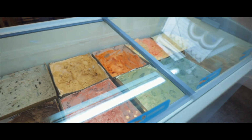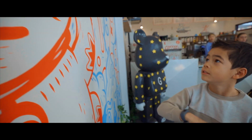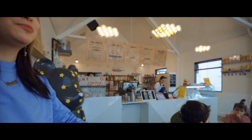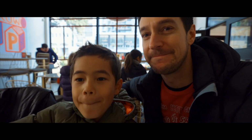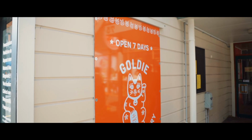go. We got ice cream, all kinds of stuff in here. Noodles and rice. Bubble waffles. Cool. How's it going? Biggest booking we've had in this cafe. Is it really? Yeah. Maybe we had to bring a lot of friends because burgers are better with friends. It'll be more fun. So we opened last year, October.